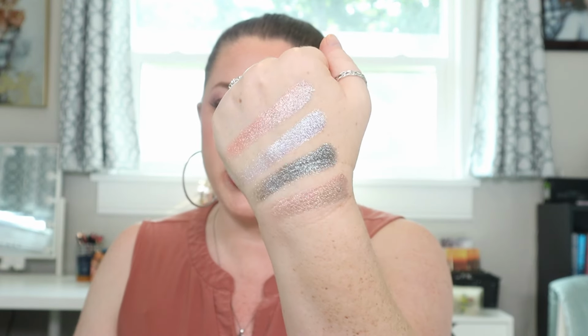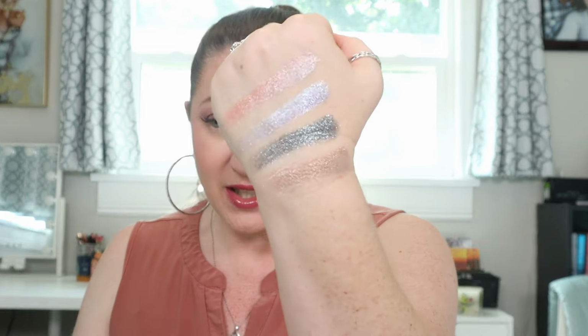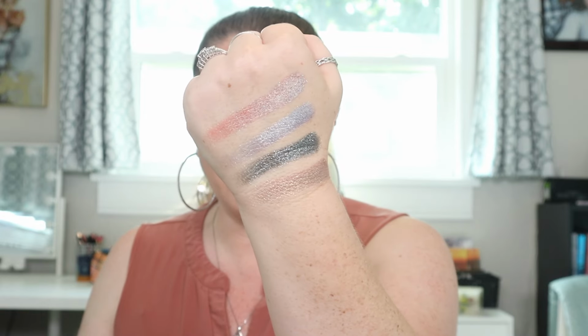I can't get my finger or brush into that, so I'm just gonna swirl all of these together and just defile it immediately. And there is all four shades swatched. The last one came out not what I was expecting. It's almost like a pinky taupe shade, like having swirled all those shades together. They're really pretty. I don't think they're overly foiled, but they're definitely really sparkly. Like, they don't have a ton of texture to them. They have a lot of sparkle.